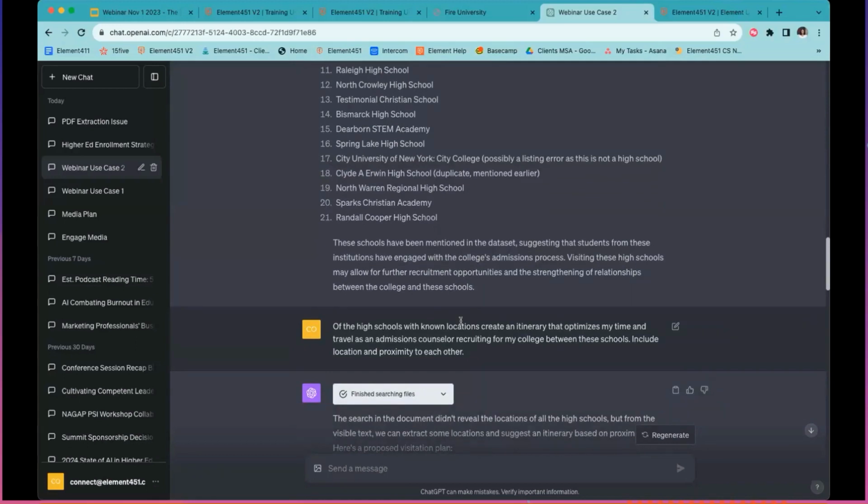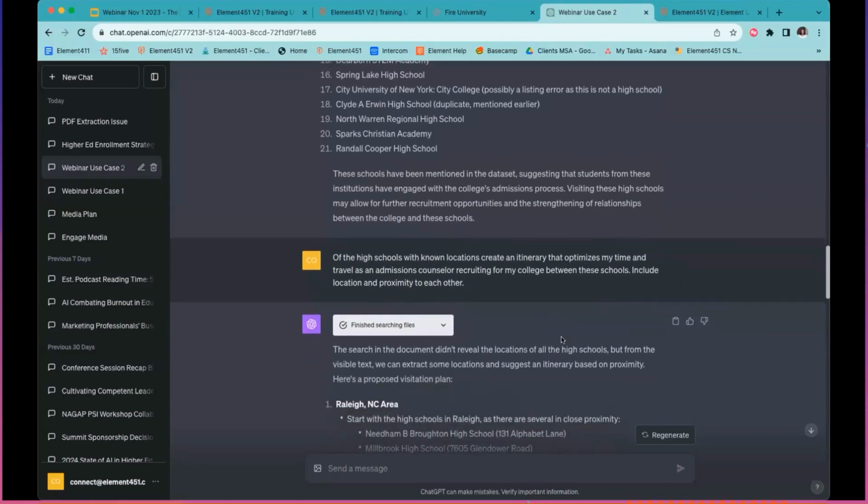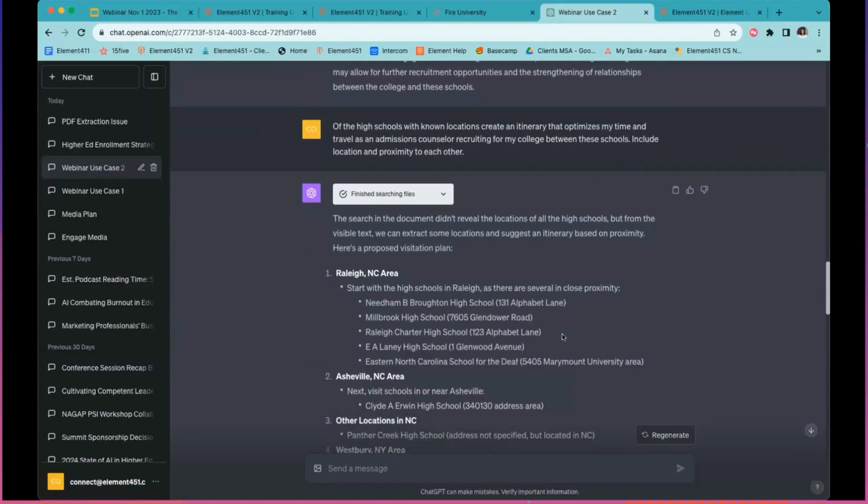That's great, but how is that different from anything I could get by looking at that data? I'm going to ask it, of the high schools with known locations, because this is only as good as the data you put in. You're only going to get out as good data as you put in. Of the high schools with known location, create an itinerary that optimizes my time recruiting for my college between these schools, include the location, and include the proximity. So this is a really good example of that chain prompt: here's the role, here's the goal, and here's the constraints that you need.